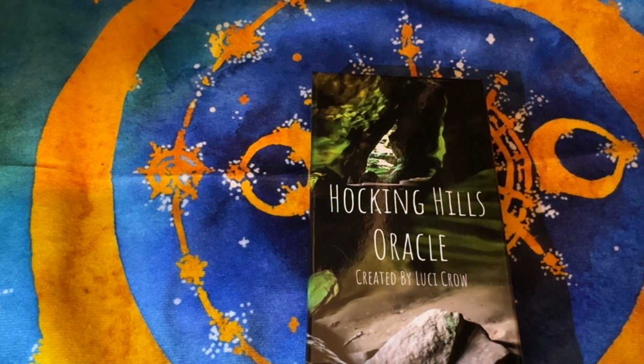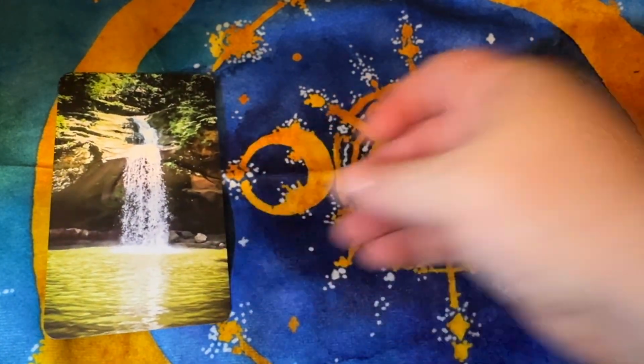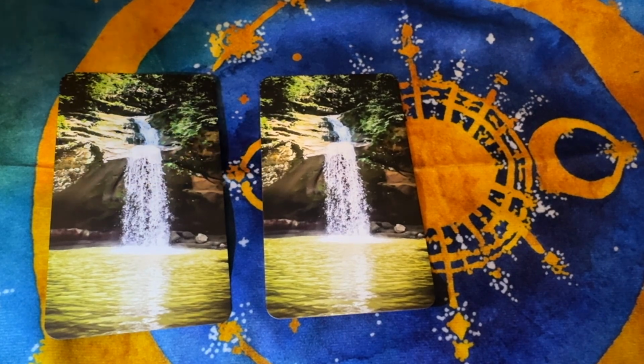Sometimes what I do is I just pull the 3 and see if a narrative pops up that way. So let me see how well that works with something like this deck. Although you know how it is, sometimes it takes a while to get to know the deck, so I may or may not feel something in particular from it. So let's just see though. So we've got 1, 2, and 3.